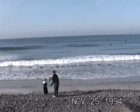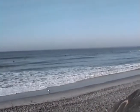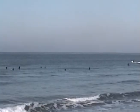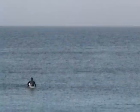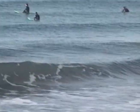Well, here we are, November 25th, 1994. The California coast. I hope you can see it out there. There we go. Check out all the surfers. New type of surfing out there, motorized. Here's the kids over here.